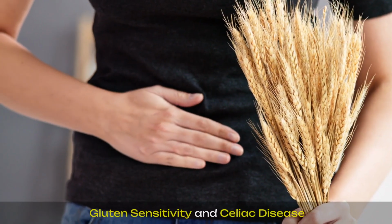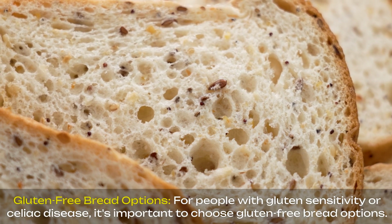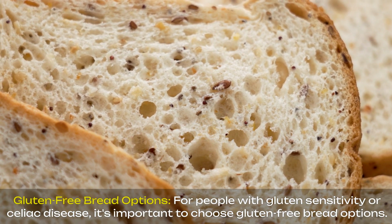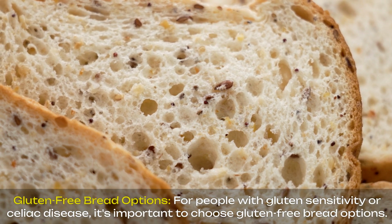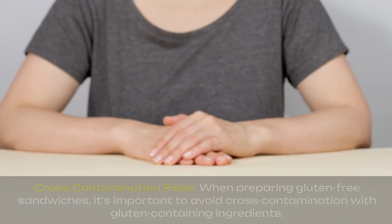Gluten sensitivity and celiac disease. Gluten-free bread options. For people with gluten sensitivity or celiac disease, it's important to choose gluten-free bread options. Look for bread made from rice, quinoa, or almond flour.